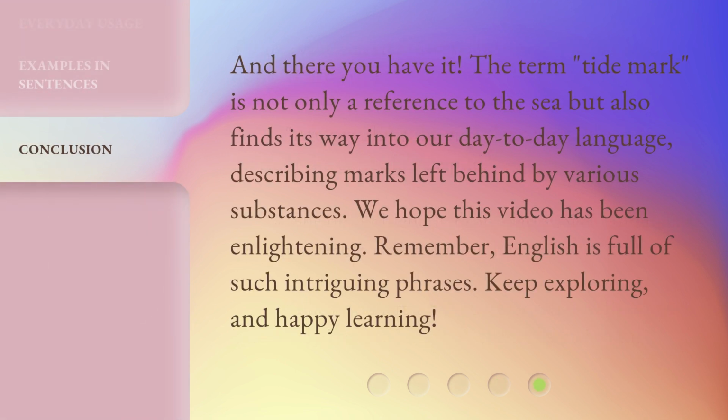And there you have it. The term, tide mark, is not only a reference to the sea but also finds its way into our day-to-day language, describing marks left behind by various substances.